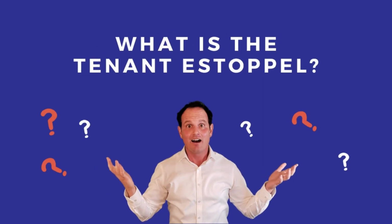So what is the estoppel in real estate? What does the estoppel mean? So the estoppel is a certificate. It's a form that is filled out between the tenant and landlord, and it goes over the high points of the lease. It covers things like the security deposit, how much the monthly rent is, when the last time the rent was paid, who pays for what utilities, who the appliances belong to, and a few other things.